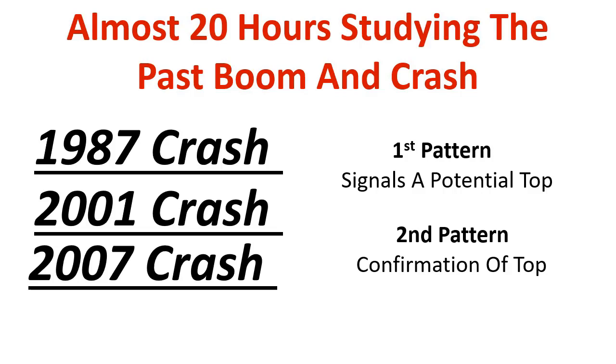Over the last 20 hours, I've noticed all these crashes have very similar patterns, and these two patterns show up again and again and again.